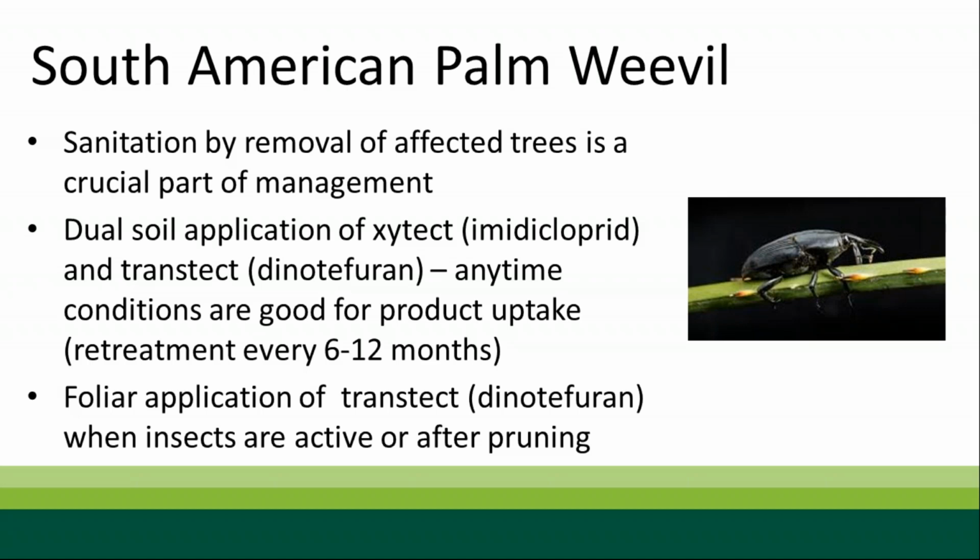So the goal here is also to maintain palm health as best as possible. So avoid wounding trees because weevils are attracted to the fresh, moist tissue from those pruning wounds. If you must prune, try to confine this activity through the quote winter, which, we all know, is an interesting word to use for Southern California, but winter-ish, and then treat the prune area with a foliar application of Transtect.